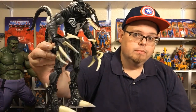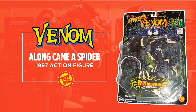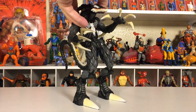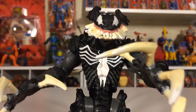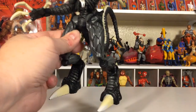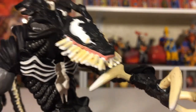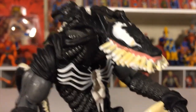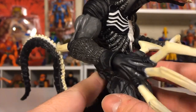Now this is an old Toy Biz Venom, and it's based on a Venom mini-series called Along Came a Spider. I had never seen this figure before. I loved all the detail on it. I especially loved the big huge claws, the talons coming out of his fingers, the big huge talons coming out of the feet, and just those huge teeth on the mouth there. It's almost comical looking. There's also these really long kind of ears. They almost look like rabbit ears. And of course the huge long tail.